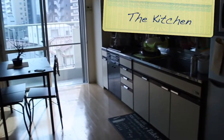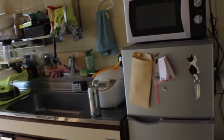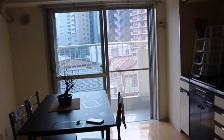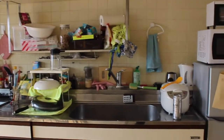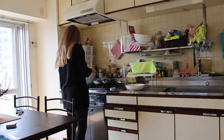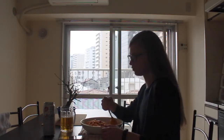And the second room that you encounter when you enter is the kitchen. So this is a kitchen and it's really big. Japanese houses are not usually like this, and also Japanese houses don't have anything inside when you enter them, so everything that you see, or most of it, we bought.